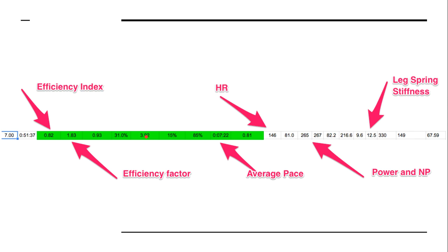Watts per kilogram looks fine. Flight time is actually what percentage of my total wattage goes to pushing me forward versus other movement, 31%. That's average. My heart rate is a bit low, but we've talked about that before. And my normalized power was a little bit high for a normal run. And then if we look at my leg spring stiffness, 12.5, that's actually a lot higher than what it typically is. And that shows, given all these other metrics, that yeah, I'm pretty darn recovered.